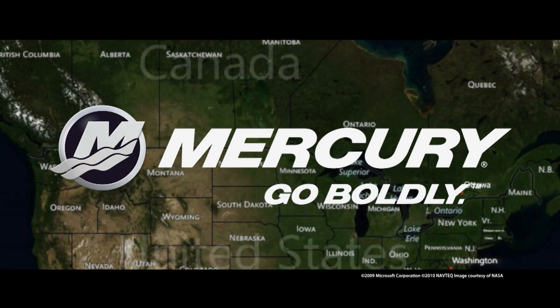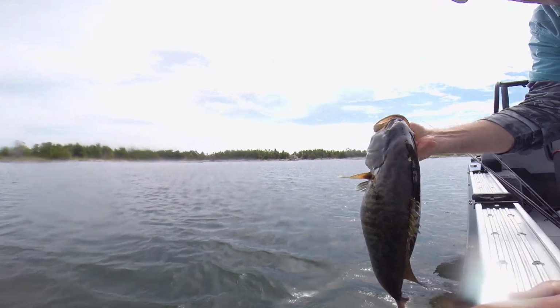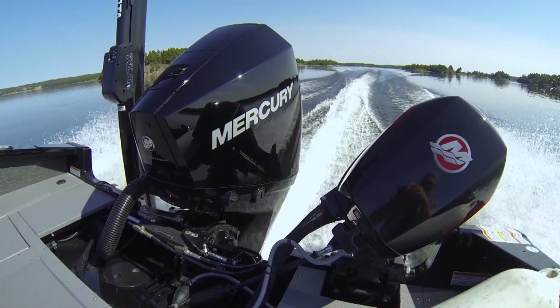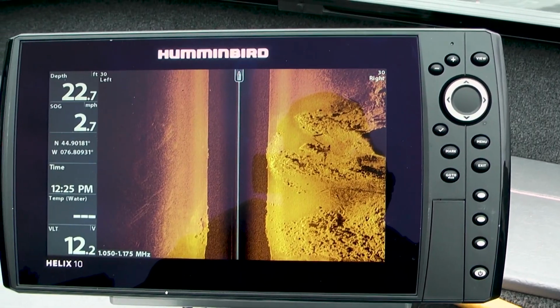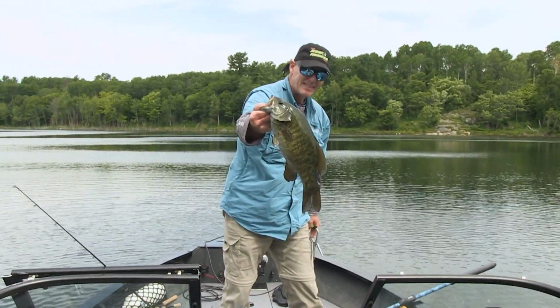Today, the Mercury Marine Destination takes us up to Georgian Bay in central Ontario. Big waters produce big fish, so be ready to cover large areas. But where do you start? Structure and baits are always a key. Smallmouth bass are the target today, and they sure love surface baits.